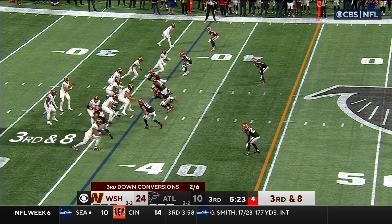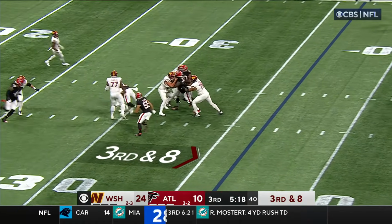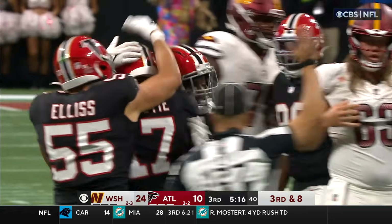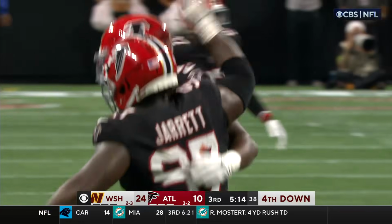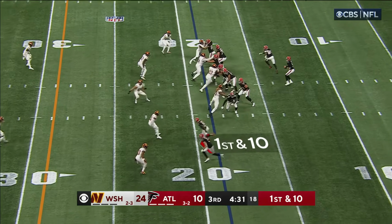3rd down and 8. Howell in trouble, nowhere to go, and down he goes! Ebiketie with his first sack of the year today. So Atlanta takes over with 4:31 to go in the 3rd.